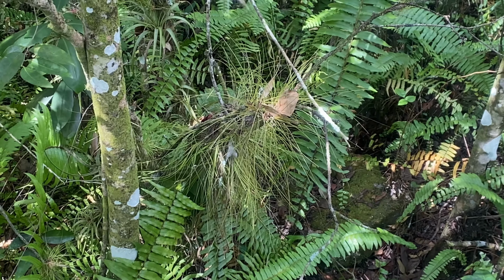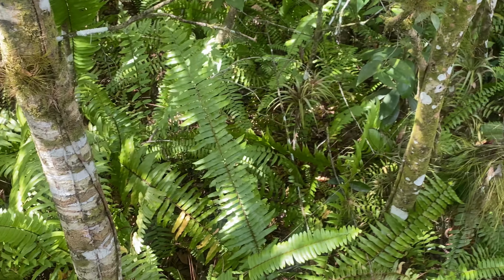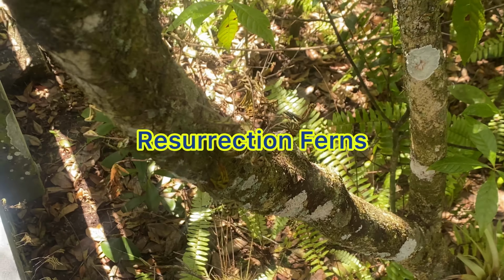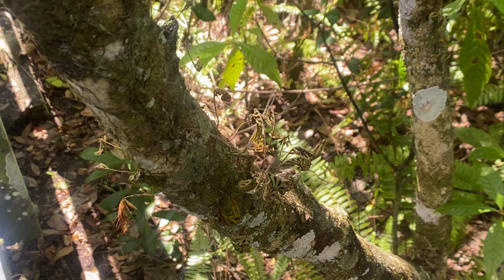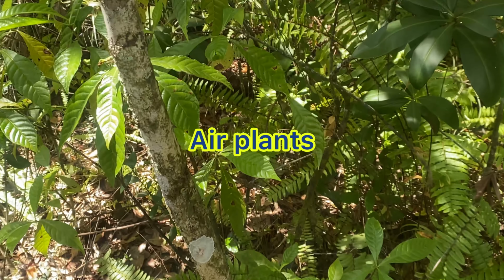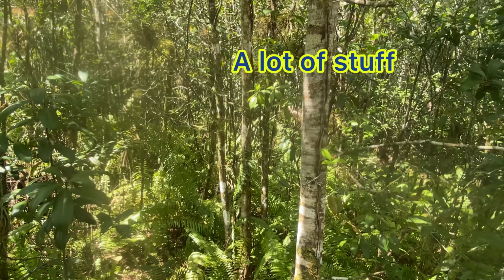Here we have some shoestring ferns. They kind of look like pine needles. And there's some sword ferns down there. Got some more of the resurrection ferns right here. They'll open up when it rains. It has not rained in a while. Air plants, wild coffee. A lot of stuff going on out there.